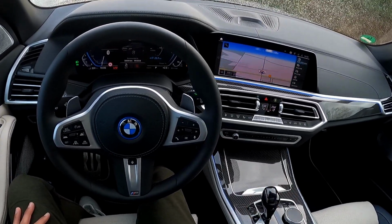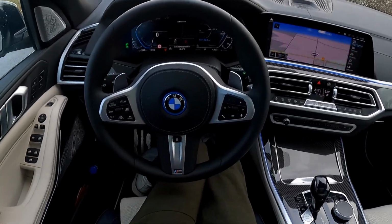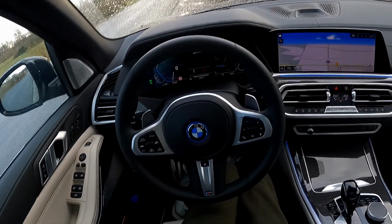I love that little chime there, the electric startup noise. Definitely different from the regular BMW chime you heard afterwards.